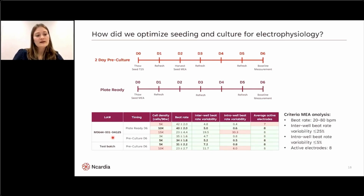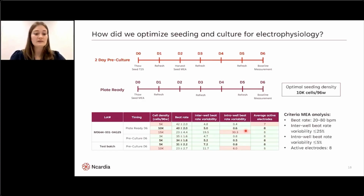If we look at the catalog batch used in the plate-ready timeline, you can see that we tested 3 different densities: 5, 10, and 15K cells per 96-well. If we're looking at the 5K cells per 96-well, you can see that the average active electrodes is 7, which is too low because we're really aiming for 8. When we're looking at the 10K, we can see that it passes all the criteria that we set. And when we're looking at the 15K cells per 96-well, we can see that the intra-well beat rate variability gets really high, around 30. So we determined that for the plate-ready timeline, it's best to use 10K cells per 96-well in your assay.